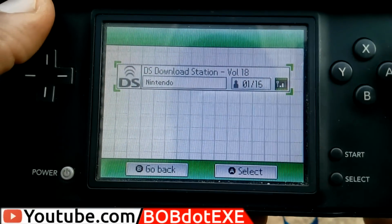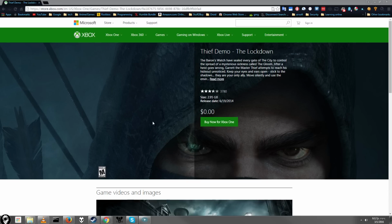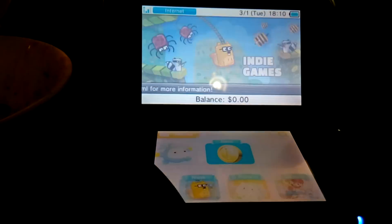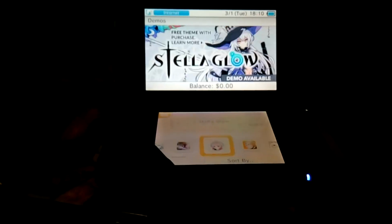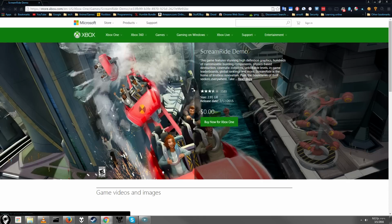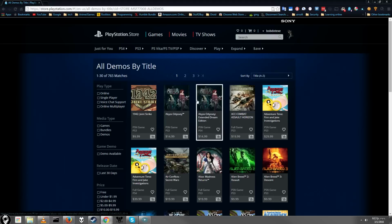Nowadays, finding a demo of a game you want to play, or just getting some free, short games is actually pretty easy. With a 3DS, you can easily enter the eShop, find a demo section, and you're sure to find one or two quick, fun, little free trials of games. Or with the current generation consoles, you don't even have to boot up your console, you can just go on a website and find demos directly from there. But it wasn't always this easy.